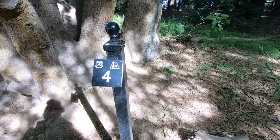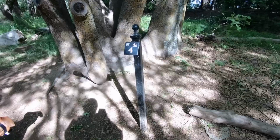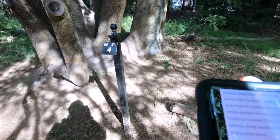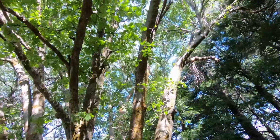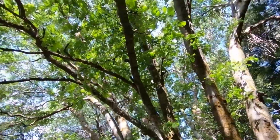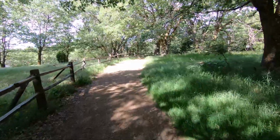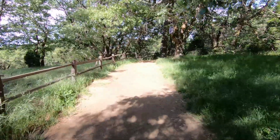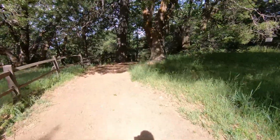Okay, so for example, this is post number 4. And this is, I'm trying to get this on my phone, the black oak, and basically a little description. So if you're interested in all the plant life that they do have here, that is an option, to stop at each marker and read up on it. Otherwise, just enjoy the beautiful scenery. Oop, almost tripped there.